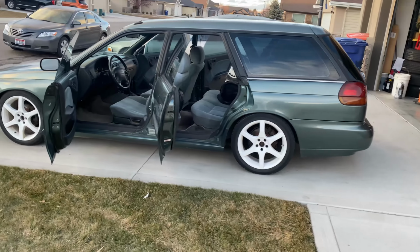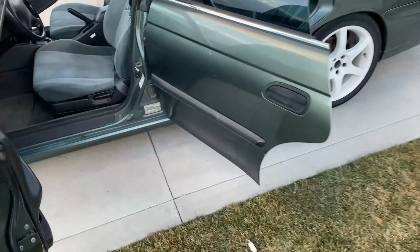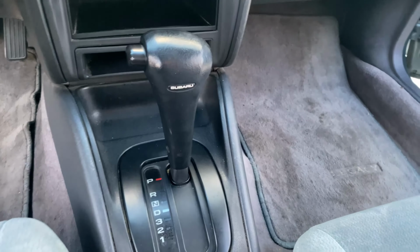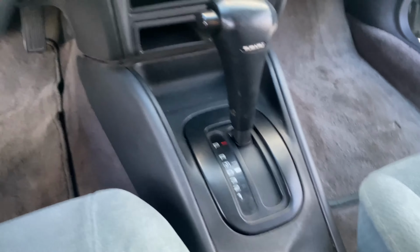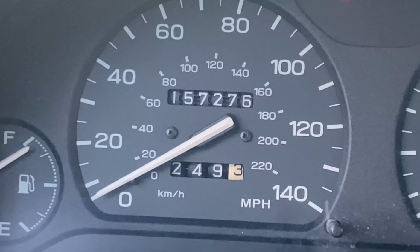I'm gonna give you a tour. So coming in here, you can tell it's pretty clean. I did just detail it today. Unfortunately, we got the automatic here. Very unfortunate, but it is my daily right now. And for how much I paid for the car, it's not that big of a deal. As you can see here, we got 157,000 miles.